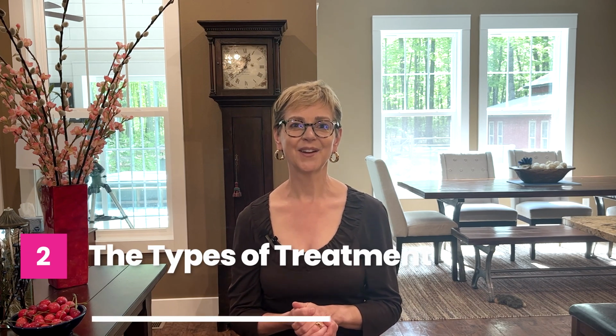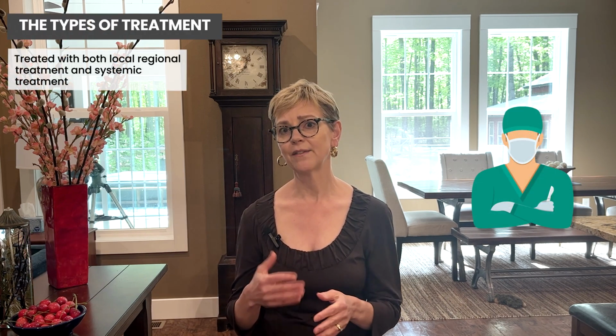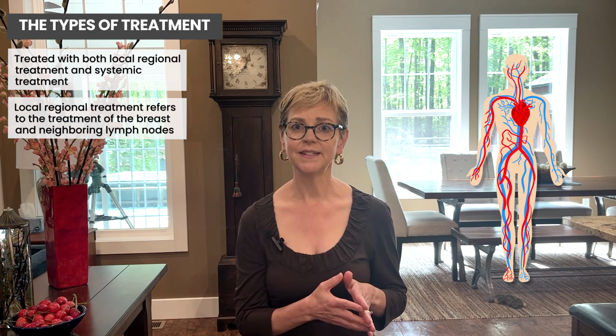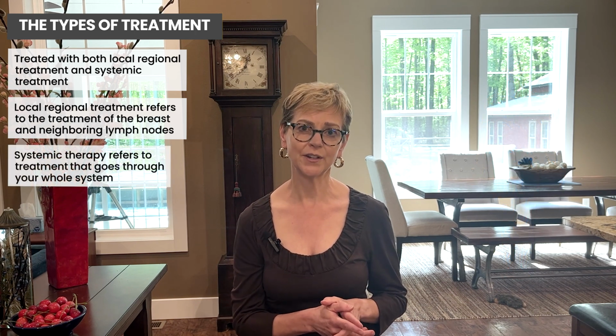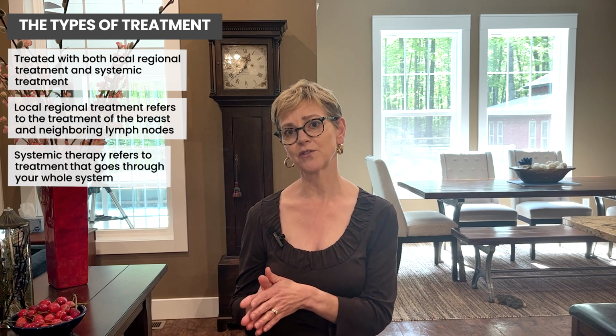When we talk about treating stage 3 breast cancer, we talk about local regional treatment, which is treatment of the breast and neighboring lymph nodes. Then we also talk about systemic treatment, or treatment that goes through the whole system to decrease the risk of the cancer coming back in other parts of the body. I'm going to start with local regional treatment, then I'll go to systemic treatment, but I'll also talk about times we would give systemic treatment before surgery.